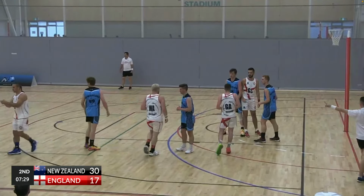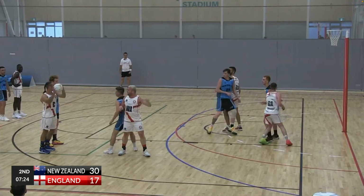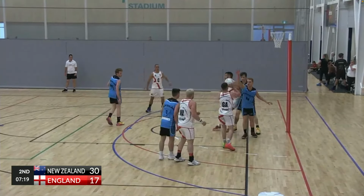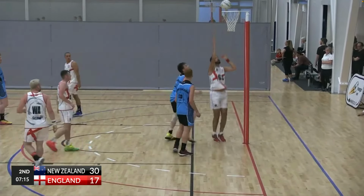Oh, a bit of a caution there. Restricting the flow. Yes, and deemed intentional obstruction for that, so that they didn't get the ball down there quickly. So rightly done by the umpire.